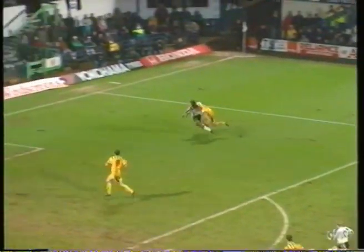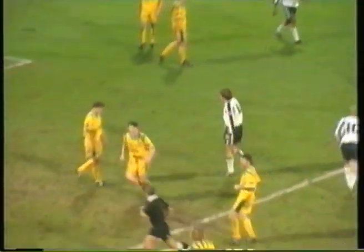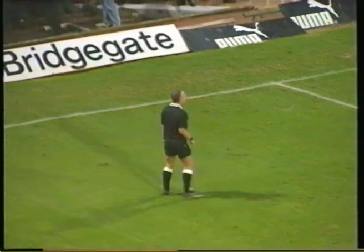Pounded long again. Now then, Sturridge might get in behind the defender. Ord, he's in the area, he's down, it's a penalty. Richard Ord on Dean Sturridge. Referee Richards, no hesitation. Penalty for Derby County.